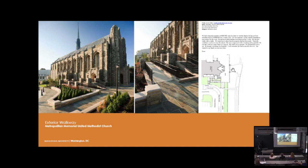So on the site plan here, you can see there's a little ramp that gets you to the plaza space, and then another ramp that gets you up into the entrance. So giving people access not only to the building, but also the gathering space is really important.